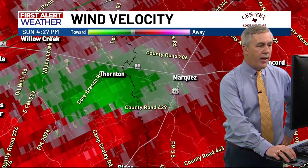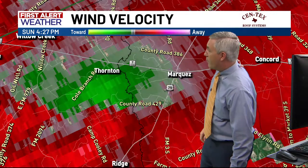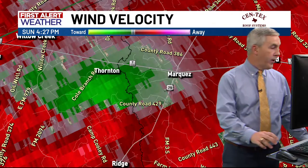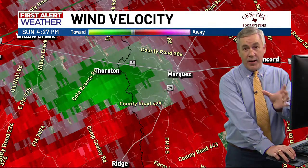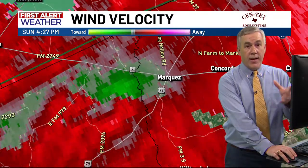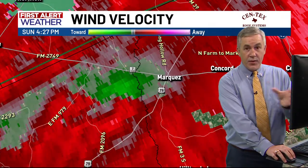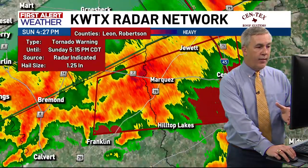And again, we'll get a new update on the rotation here within the next minute or two probably, and that should be shifting it more towards Highway 79, very close towards Marquez. And again, from what we've heard from several reports, is that an impressive wall cloud, meaning a rather big wall cloud with this, and that's again a sign of a rotation ongoing inside this storm. But at least from a few views from storm spotters, nothing that's showing anything down on the ground.